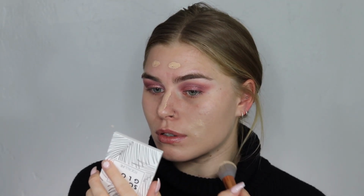I'm going to add a little bit more just right here where I have some lovely, lovely acne. It's wanting to say hello for the video. It's just excellent. We're just going to leave it right there. I am liking how this is looking. You can see I got a nice little glow to my cheeks and everything like that.